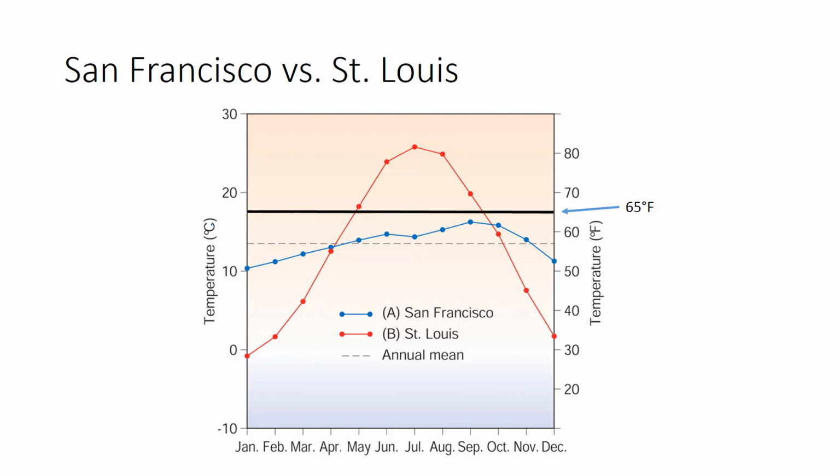Again, I can't give you an answer. You're going to have to come up with it yourself, but you'll be surprised at the answer. One of these cities is always below the 65 degree line. The other city peaks above it a little bit. And then the other question that they ask you is, which city accumulates more overall? So which city has more months that accumulate them, and which city accumulates more overall?